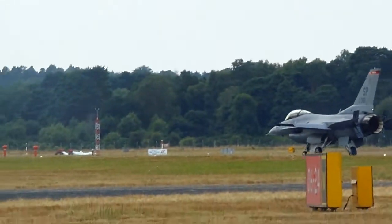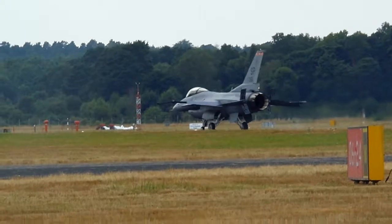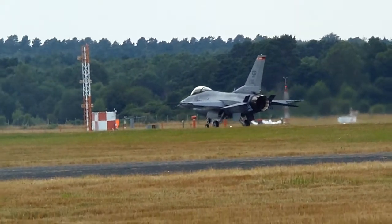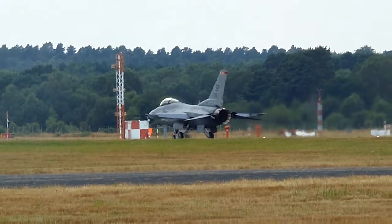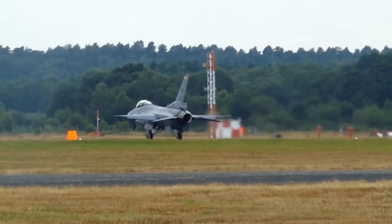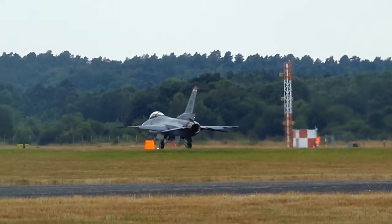Wonderful demonstration by the F-16, a truly awesome aircraft. It's been demonstrated here many, many times at Farnborough, often by the company itself, General Dynamics. They did it for I don't know how many years, but an amazing demonstration of the F-16.